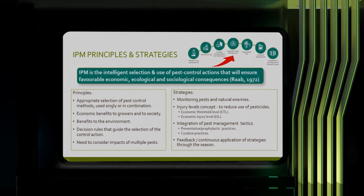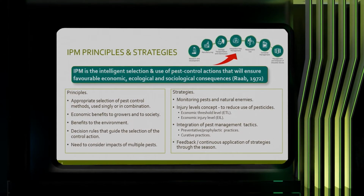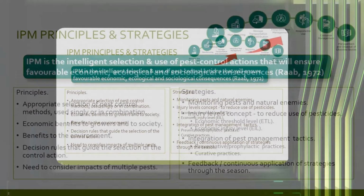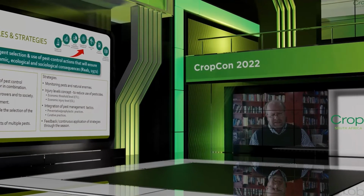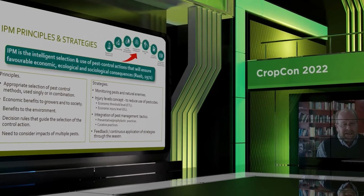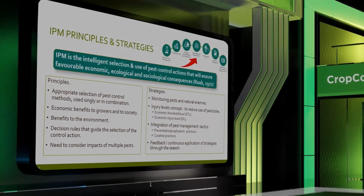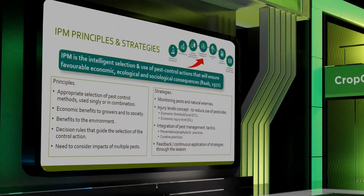There needed to be decision rules that guide selection of the control action that one ultimately chose. And there was this idea of considering the impacts of multiple pests. This really means, if you control one pest, what impact does that have on perhaps a secondary pest that now emerges as the major pest? And also in this bucket, later, the impact of control measures on natural enemies of the pests was also required to be taken into consideration.